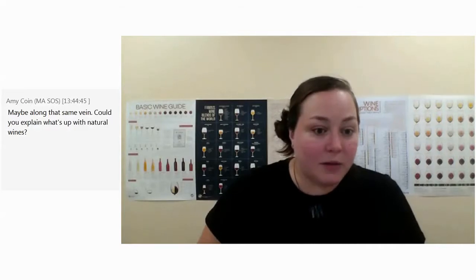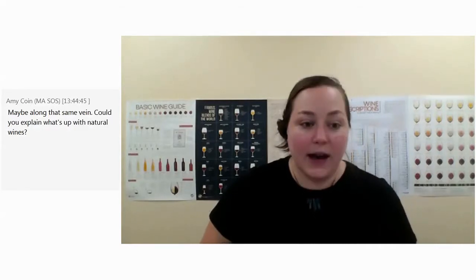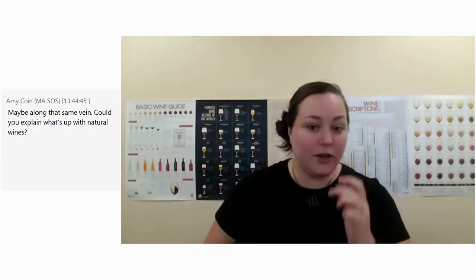Okay, along that same vein, could you explain what's up with natural wines? Yes, natural wines often means low intervention wines. At the end of all of these steps, where we say wines are clarified, bottled, and released after a period of aging, with a natural wine or a low intervention wine, usually that means the wines are not clarified. They go from fermentation into being bottled. So when you look at the process, anywhere that people are doing something to the wine that they could skip and still have wine, that's being done.